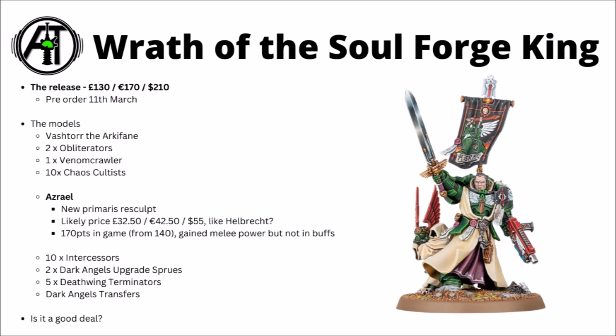My guess would be that when he comes out individually, he's probably going to be expensive, going by High Marshal Helbrecht to just feel pretty equivalent in terms of stature and the base. He's £32.50, €42.50, or $55, so I'd guess that Azrael is probably going to be on the same sort of level as that. Might be a little bit cheaper perhaps, but I feel like Games Workshop are probably going to keep their chapter masters fairly similar priced.